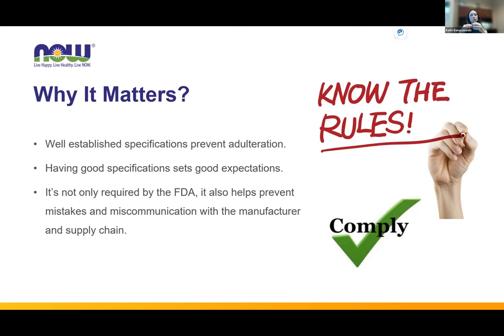It also helps when sourcing ingredients. It also helps when working with co-packers. So it removes the level of confusion if you have documentation that clearly defines what the expectations are and holds everyone accountable to those expectations, whether it's yourself as a manufacturer or it's a co-manufacturer or a co-packer.